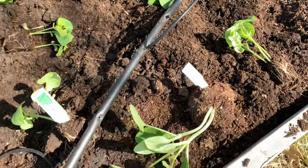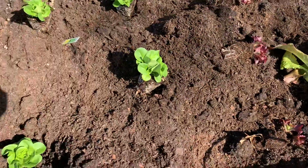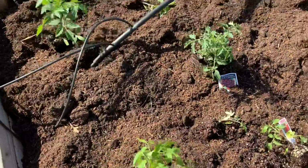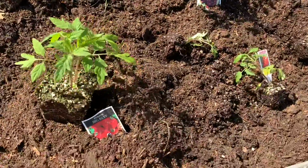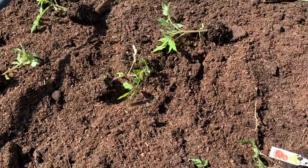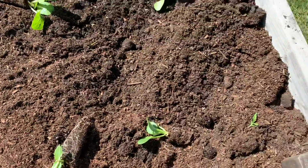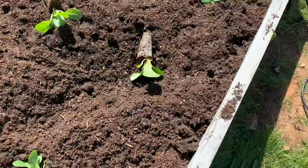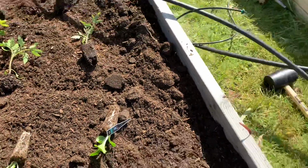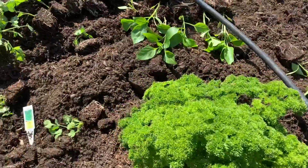You can see here, well, it's hard to see, but I have the lettuce right over here. And then the majority of this garden bed is a bunch of different tomatoes. We have a lot of tomatoes. I love making homemade salsas or bruschetta. And then on this side we have most of the peppers and a whole bunch of herbs.